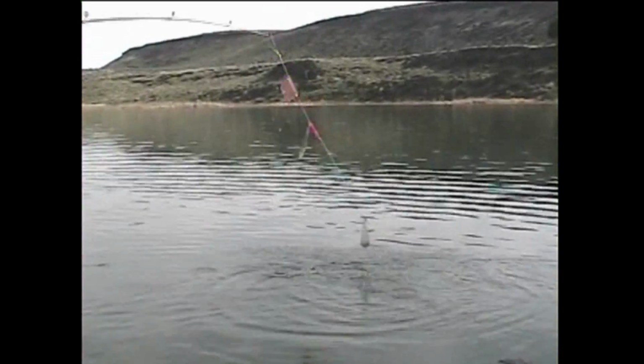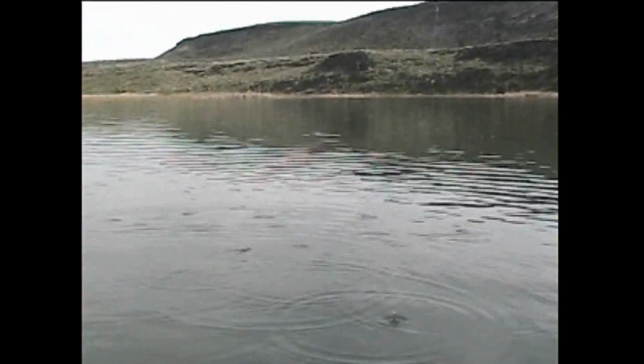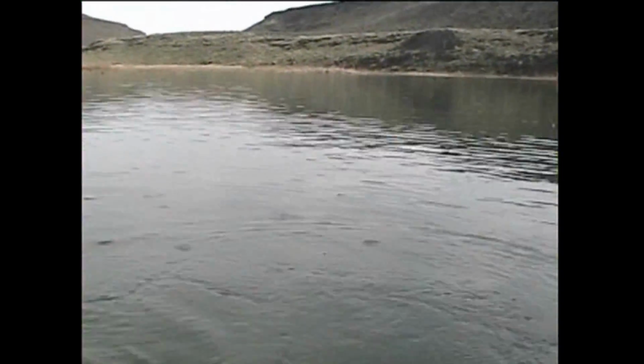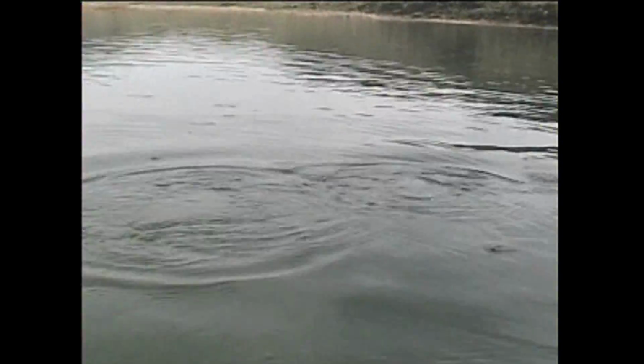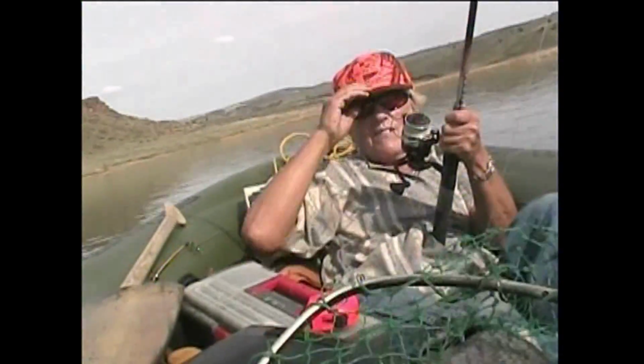How about giving a little slap? Okay, just lift your pole up and we'll get him over here. And we just lift it up and bring him, swing him over this way. Oh, he's a big one. Got him. Wow, he is a biggie. I think he's 20 inches. Well, he's the biggest one I got.